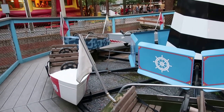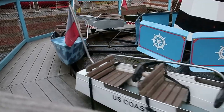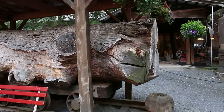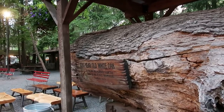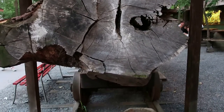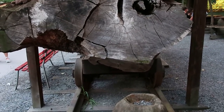Check out these cute little boats, guys. Look at the size of this log. This is a 220-year-old white oak. This is a cross-section of the oak and the rail car that it's on. Pretty awesome.